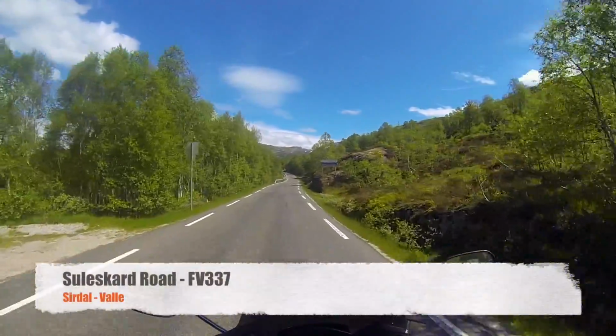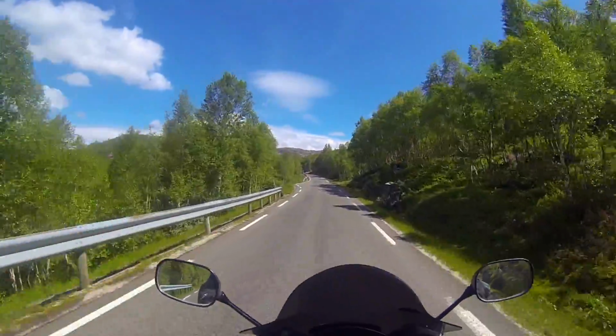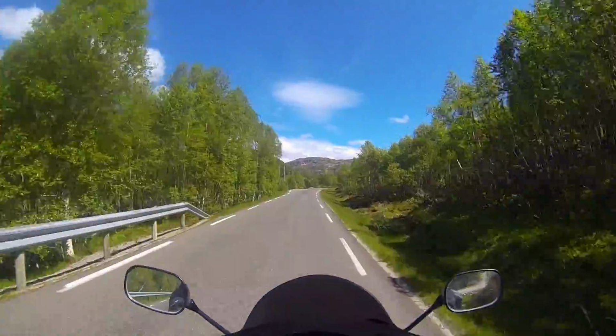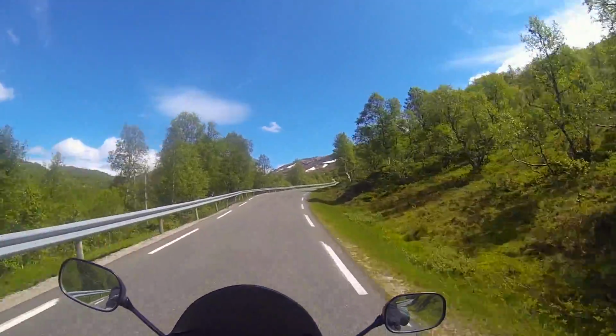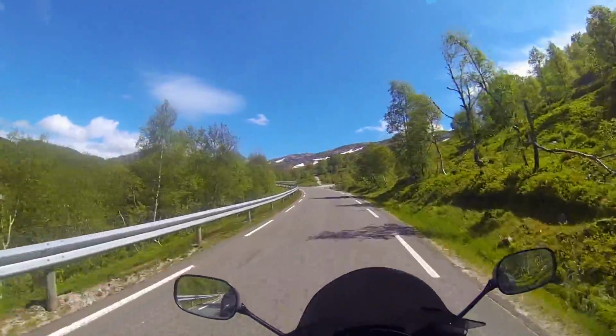Right then, so this is us now on the Suleskard Road. So let's enjoy this road. This is one of the roads to ride around southwest Norway really. As you can see, the roads are a bit narrow up here. So seeing anything like a lorry coming the other way, it's not worth the risk of going too fast.